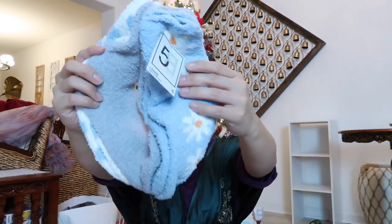Fuzzy socks for home. You got polka dots, some plain ones, and some daisies. It's fun to be somewhat stylish even if you're at home, you know? I love these socks from Five Below because my job is very, very active, and I feel like these provide good support because I'm always on my feet.